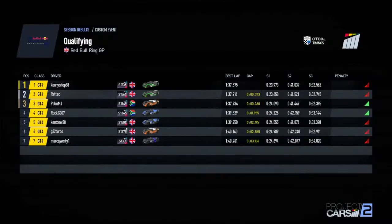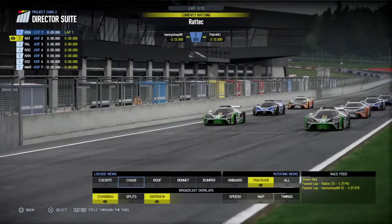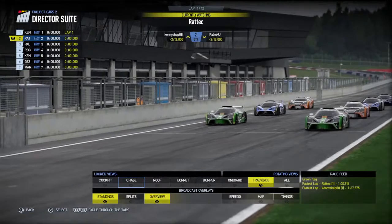Over the line he goes. So that concludes qualifying. And that is your starting order for this sprint race. So remember, in this race nobody has to pit, but they can if they want, if they get some damage.